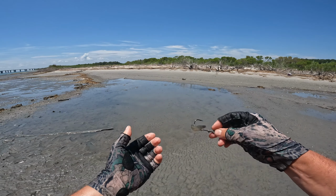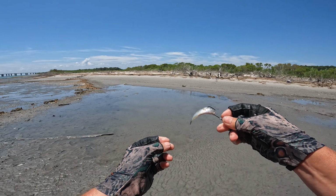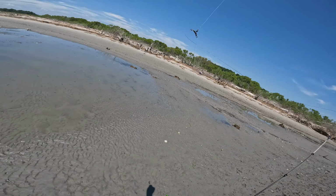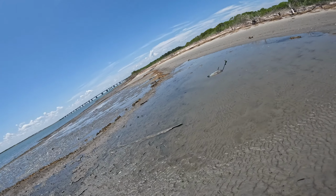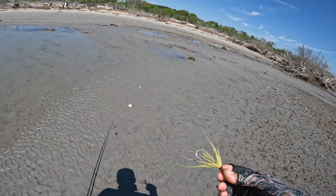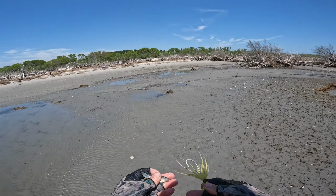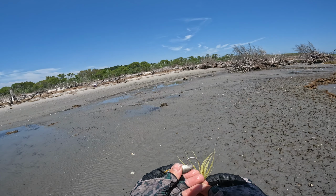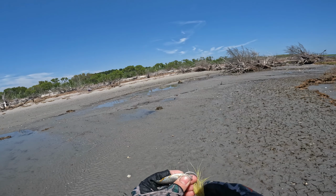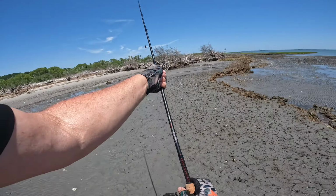So what I'm using is, and these are dead. I got some living ones, but don't think it makes much difference. But some mud minnows, some gudgeons, and I'm just putting them on a tandem rig. I'm pretty redneck. I just keep them in my pocket. This one's got good color to it. So it's just recently dyed. So just hook it through the hard part of the head. It's dead anyway. And that's it.